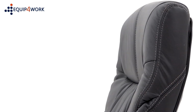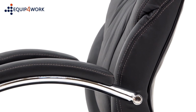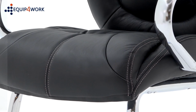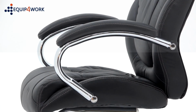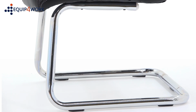The padded and angled headrest area supports the head and neck, whilst the backrest cushion with lumbar sculpture offers extra back support. Deep padded seat with pronounced waterfall front eases pressure on the legs, improving circulation. The elegant chrome hooped armrests are topped with matching arm pads and fitted with sturdy cantilever frame finished in chrome.